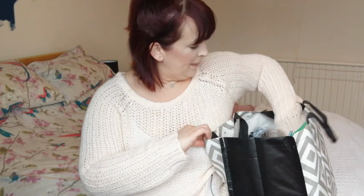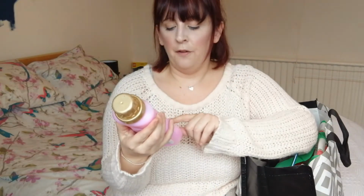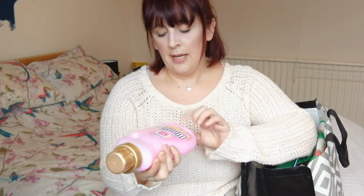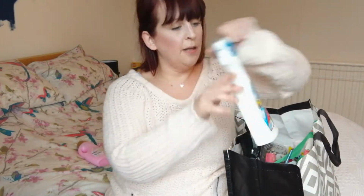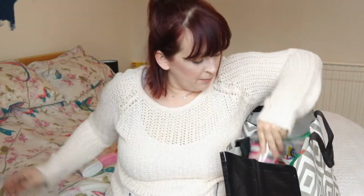So, boring bits. Some Woolite. This is brilliant for helping prevent fuzz and shape protection. It also makes them really soft. Something my mum's always told me to get for my woolens. Flash bleach spray. Pretty standard for the bathroom.